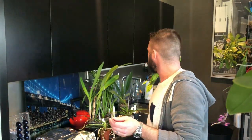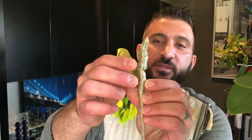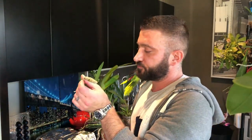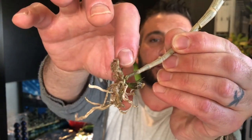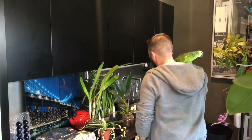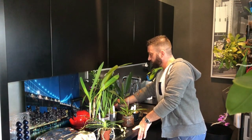So I got another. This is a Dendrobium Nestor also. I figured for 10 euros, why not? It's cute. Dendrobium Nestor, 9 dragons. And it's got two little growths coming out here. So I figured, can't go wrong. And this looks like a nice plump cane. So we'll see. Plus, there's something coming out at the base there as well. There's a little green speck right there. Dendrobium Nestor, 9 dragons.